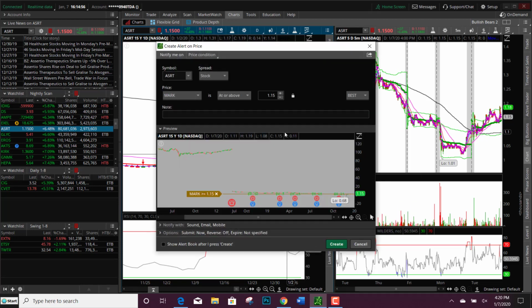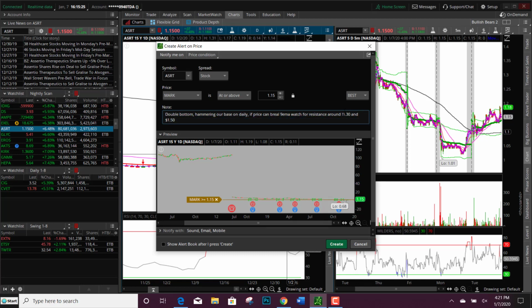If it can break the 9, it's got room up to that 130 and then 150. Oh, base on daily. Price can break 9 EMA. Watch for resistance around 130 and 150. Oh, that's not going to work.